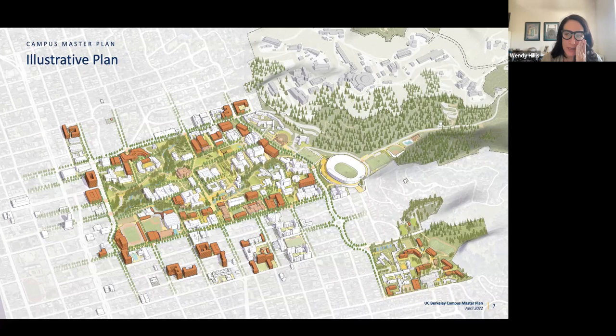And they are related, but they're very different. The long range development plan is largely a legal document, and because we don't go to the city to get a permit for building, we permit our own work under the California Environmental Quality Act. We go to the regions for approval.